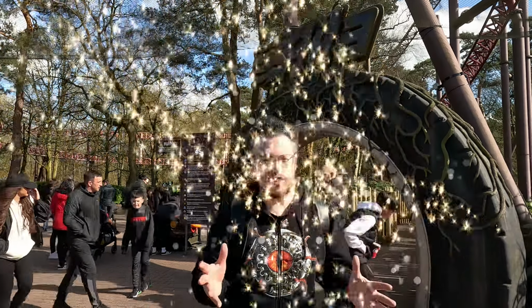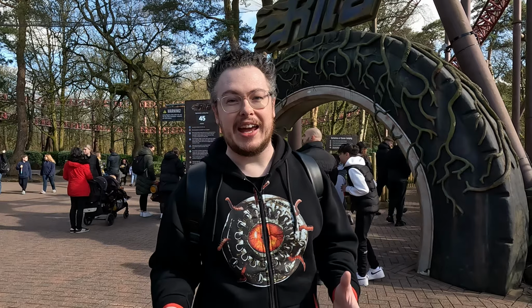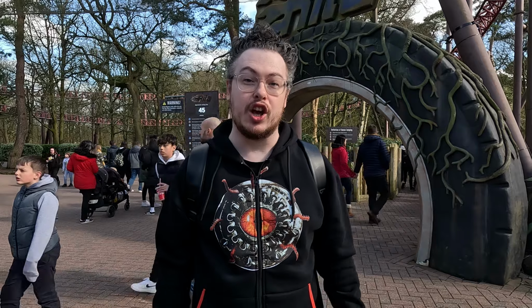And now it's time for some speed. It's Rita, once known as the Queen of Speed. However, if you head all the way around to the main entrance, you're not going to find the ride access queue. You do pass it as you do enter the Dark Forest. So let's head back to the entrance of Dark Forest to show you where the ride access is.